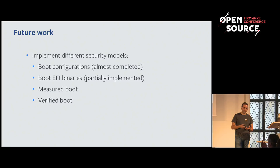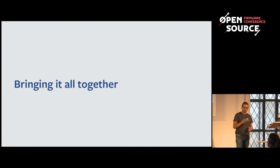OK, what's going to happen in the future? We will implement different security models. We want to give you the ability to verify your code, to use signatures. For example, there is the GPGV implementation in u-root that can be used for this. Some of these features are already partially implemented. We also want to have a more consistent way of configuring boot configuration so you can have more information and more customized to your needs. But we also want to be able to boot EFI binaries, and this is also partially implemented.